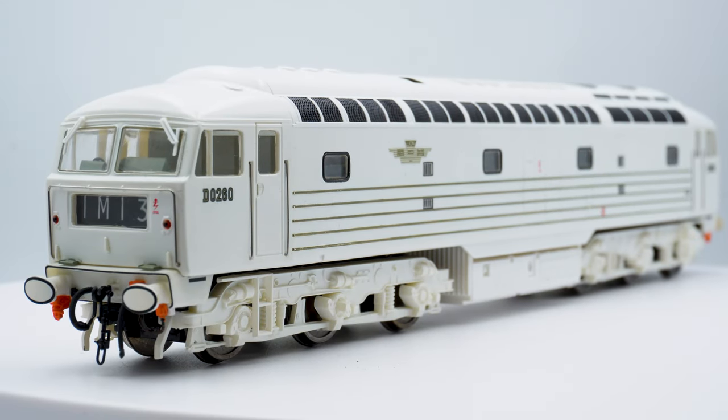So here's Lion then, in a very striking white livery, and I had to say, I kind of struggled to get the balancing right on the white, just so that it wasn't overexposed, and you can see all the details still. But as you can see, it really is quite a bold statement that is being made by this locomotive.